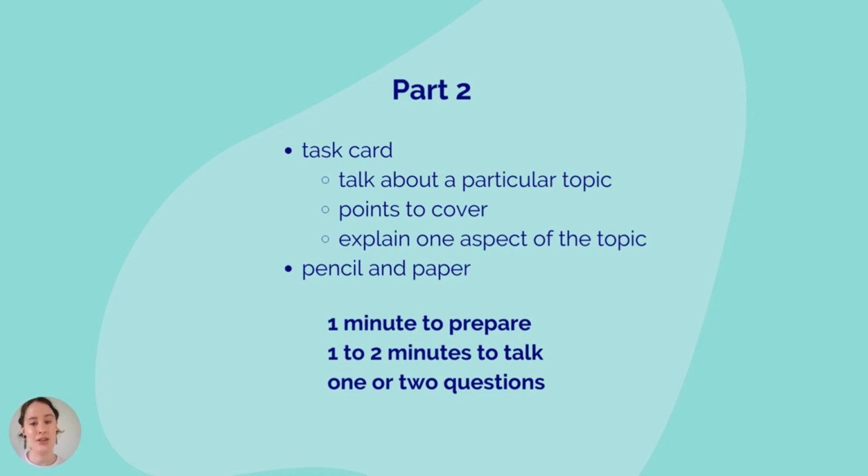In part two of the exam, the examiner gives the candidate a task card that asks the candidate to talk about a particular topic. It includes points to cover in their talk and instructs the candidate to explain one aspect of the topic. Candidates are given 1 minute to prepare their talk, and they are given a pencil and a piece of paper to make some notes.